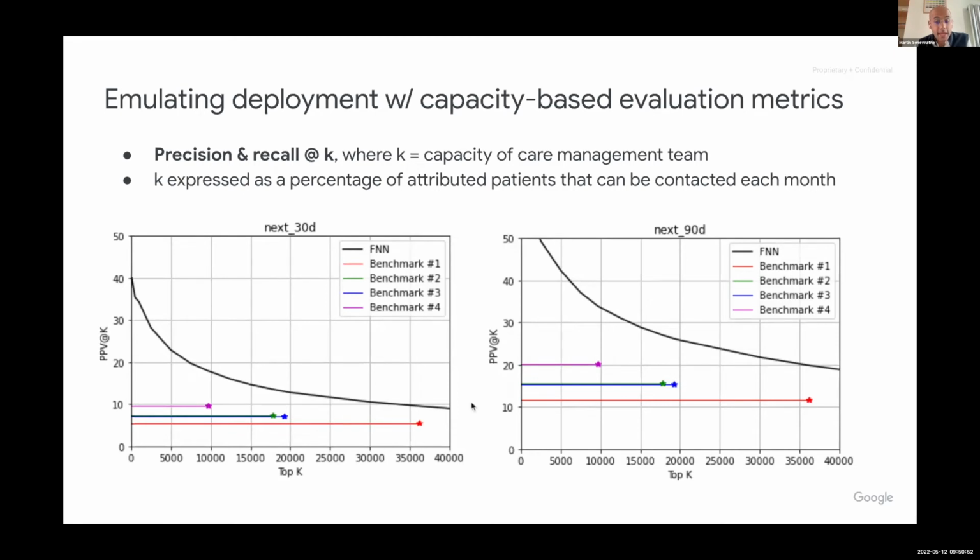The takeaway really is that when capacity constraints are most stringent, that is, when the capacity is low, the boost of a machine learning model over and above these rule-based baselines is greatest. In the case of UHA, they have a small care management program, small care management staffing relative to the number of lives covered. So this is an interesting finding because machine learning may have the greatest advantage under those types of capacity constraints.